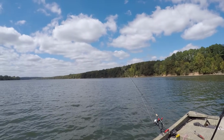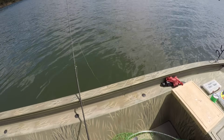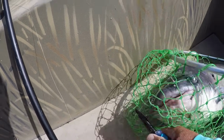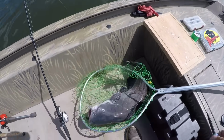Position, let's check her rod. It's gone, my goodness. Okay, let's check this out. See, he was hooked good right in the corner. Alright, he's out. So let's check him out.